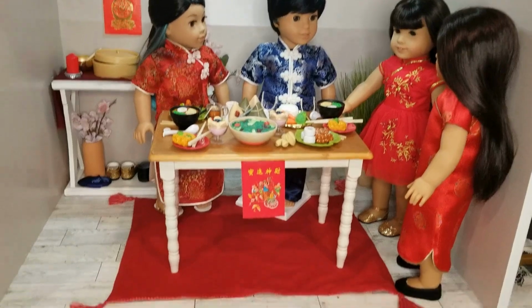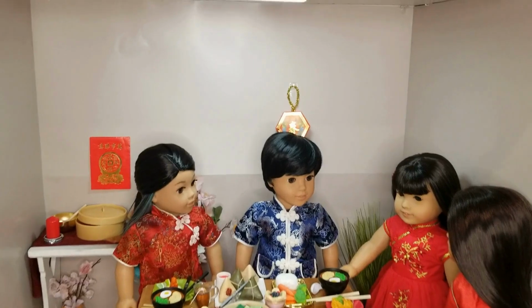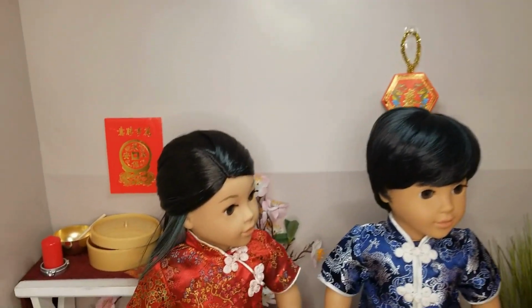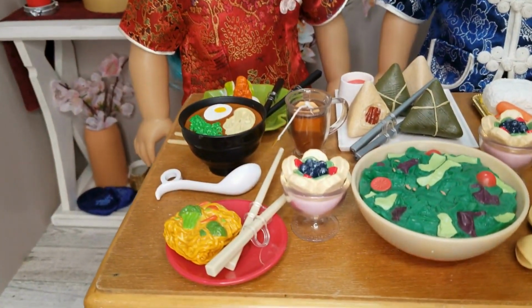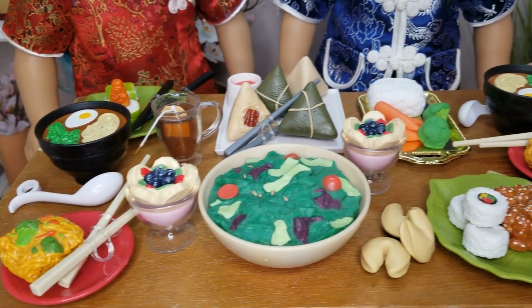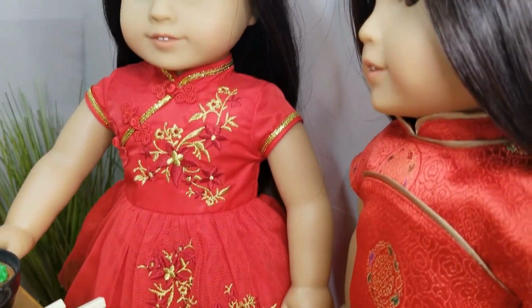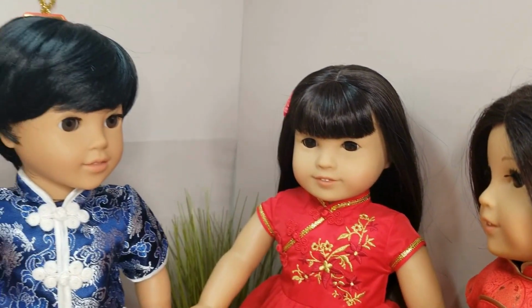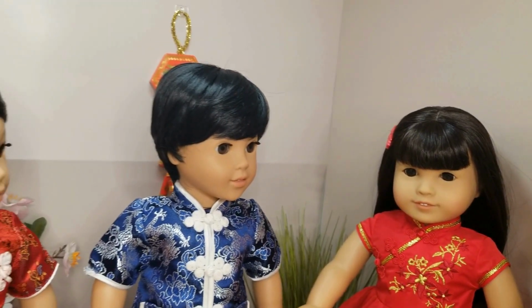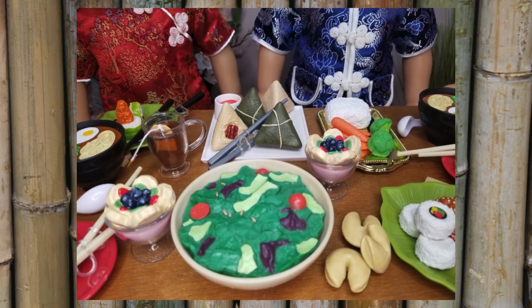All right, and then immediately to the right of that room is this one, which I often refer to as the room of requirement because there's nothing permanently on the walls and it just gets changed up periodically. So it has been a yoga studio, and then in this video, it is still the Lunar New Year setup that I did. I'm thinking about doing maybe a doctor's office for a little while there.